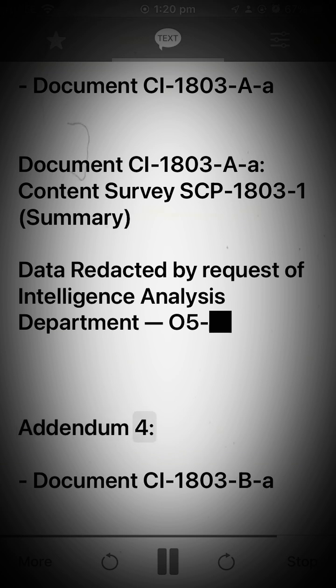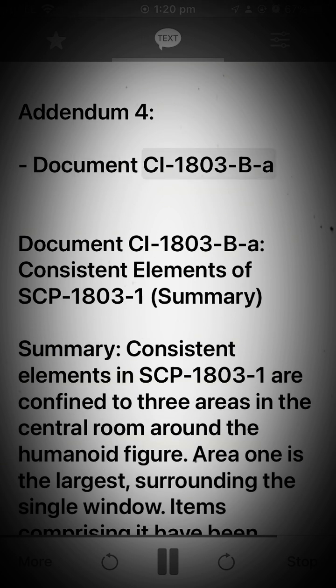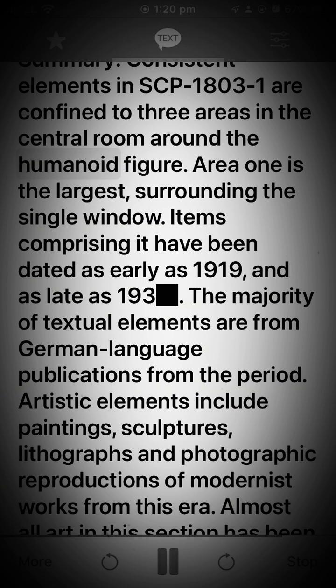Addendum 4. Document CI-1803-BA. Consistent elements of SCP-1803-1. Summary. Consistent elements in SCP-1803-1 are confined to 3 areas in the central room around the humanoid figure. Area 1 is the largest, surrounding the single window.